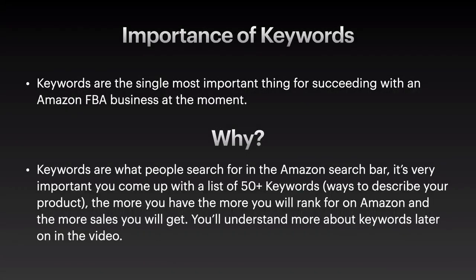Importance of keywords. Keywords are the single most important thing for succeeding with an Amazon FBA business at the moment. Why? Well, keywords are what people search for in the Amazon search bar. It's very important you come up with a list of 50 plus keywords. And a keyword is just a way to describe your product. The more you have, the more you will rank for on Amazon, and the more sales you will get. You'll understand more about keywords later on in the video.